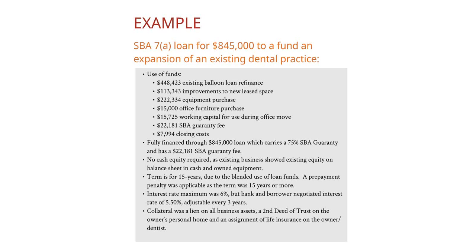Just another reminder that this equity piece can always be negotiated between the bank and the borrower, but often if it is a startup, that's almost always going to be a requirement that some equity is put down. This had a 15-year term due to the blended use of loan funds. There was some heavy equipment in there too.